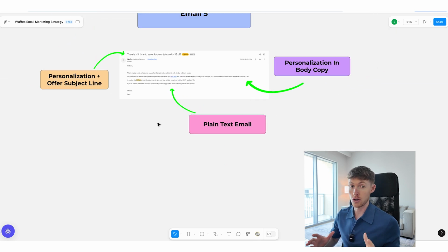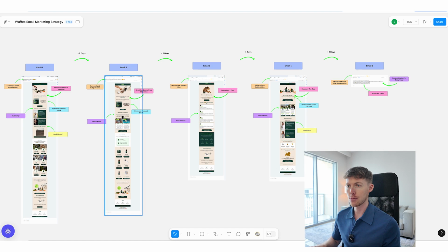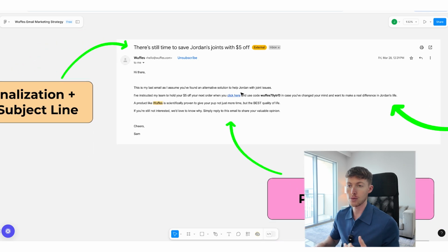And plain text emails crush, right? They really work. And I would say this brand could actually be using more of them throughout the flow. And they just look very native, right? And they seem like they're coming from a person, not from a brand. You do want to use them sparingly because overusing them is going to reduce their effectiveness, okay? So just be mindful of how often you use them.